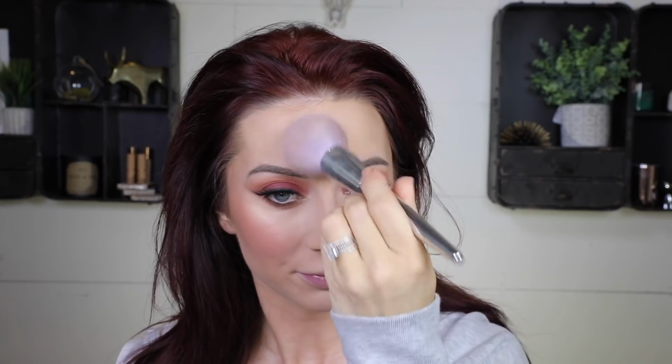Let's move on to the last product, which is the Peach Blur. This is supposed to be a finishing powder and it's just supposed to tie everything together. I'm just gonna use that same brush and go over my whole face. And this too smells like peaches. It's just like a nice light finishing powder. It's that baked gelée formula, so it doesn't pick up a ton of product or kick back too much. So I like that. My hair's being a little bit crazy.